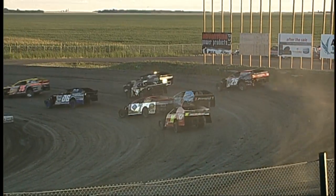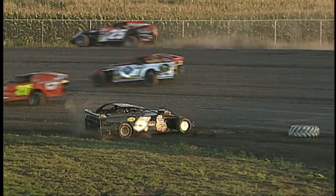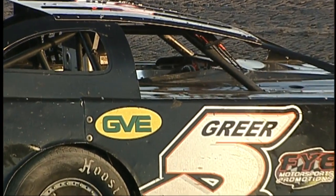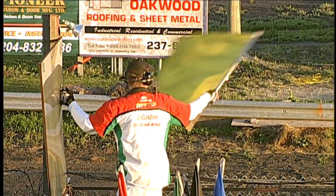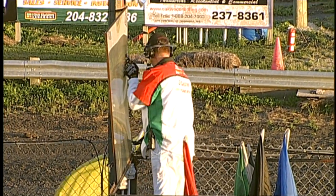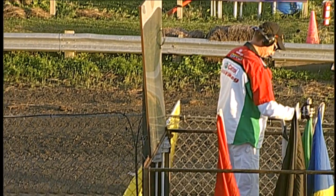Kevin Sexton punching his way out in the front. Oh, we've got some problems in turn number 2. A whole mash of cars, 3 wide, and there was a little bumping and shoving. And Scott Greer spins around.